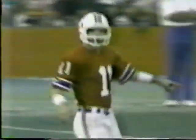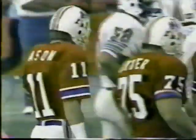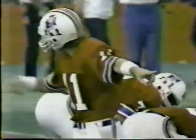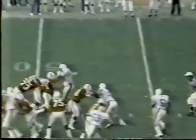Pass is complete. Good throw. Just inside the Miami 45-yard line to Clarence Weathers. Gain of a quick 20 yards, 1st down. I'm very impressed with this Clarence Weathers. He is really looking good, running good routes, got good speed, good discipline in his patterns. And Eason, he's running that offense, no question about it. And he's sacked.